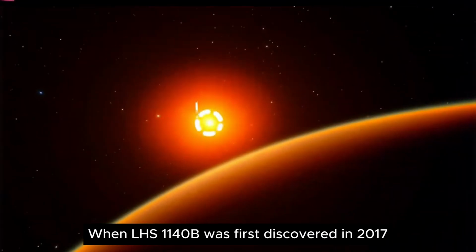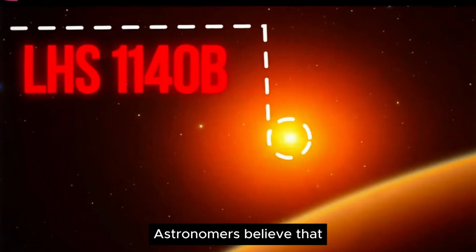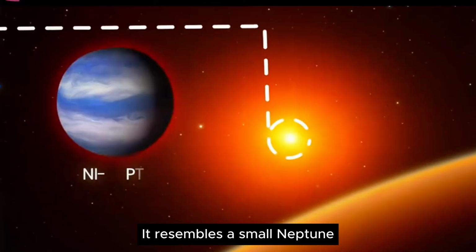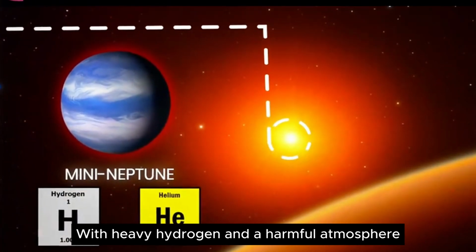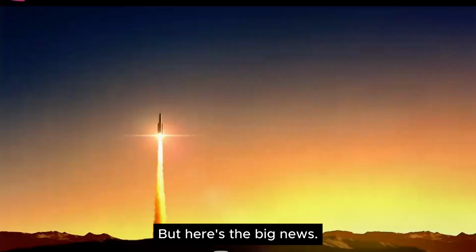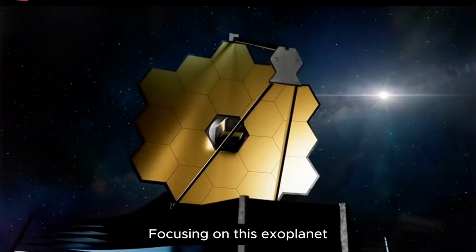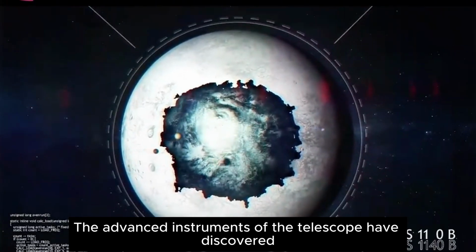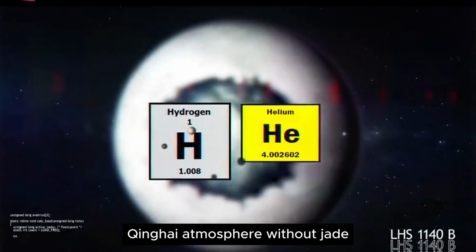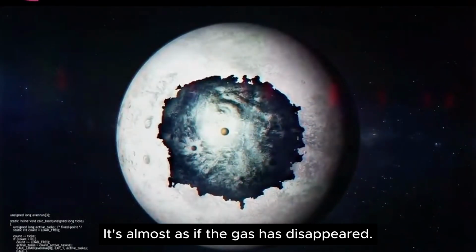When LHS 1140b was first discovered in 2017, astronomers believed that it resembled a small Neptune with heavy hydrogen and a harmful atmosphere. But here's the big news. When the powerful Webb telescope focused on this exoplanet, watching it as it passes by, the advanced instruments discovered that this planet has no thick hydrogen atmosphere. It's almost as if the gas has disappeared.